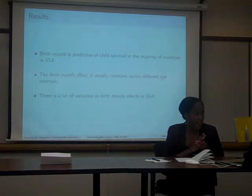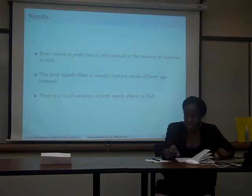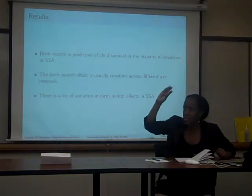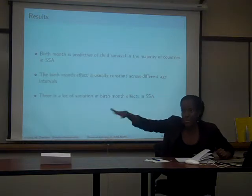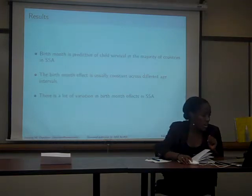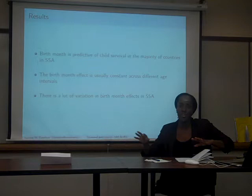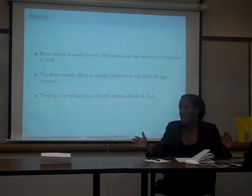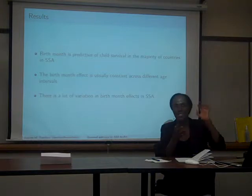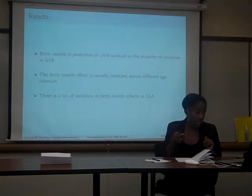The other finding is that the birth month effect is usually constant across the different age intervals. If in the neonatal period there's a birth month that's worse, at every age it's typically that same birth month. So I wasn't seeing crossover effects. And third, there's a lot of variation in this birth month effect on health in Sub-Saharan Africa. It's not always that June throughout the entire continent is the best month. It really did vary from region to region, but sometimes neighboring places would have similar patterns. So let me show you.